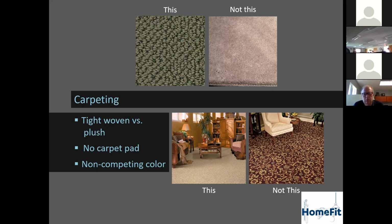And then at the bottom, you want to choose a carpet that is more neutral, that is not competing or too similar in color to your furniture. It's kind of an extreme example. If you look at the one all the way to the lower right, it's got a lot of pattern to it, and the colors are such that it becomes difficult to see the legs of that chair. If you're not paying attention, you could accidentally get your foot caught underneath it, fall, and injure yourself.